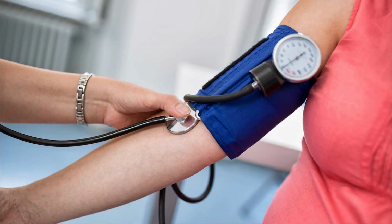Checking your blood pressure regularly at home and getting regular checkups with your healthcare provider can really help you to understand what's going on with your blood pressure. It's important to understand what triggers your hypertension, what you eat and drink, how much sleep you get, how sedentary you are, how stressed you are.